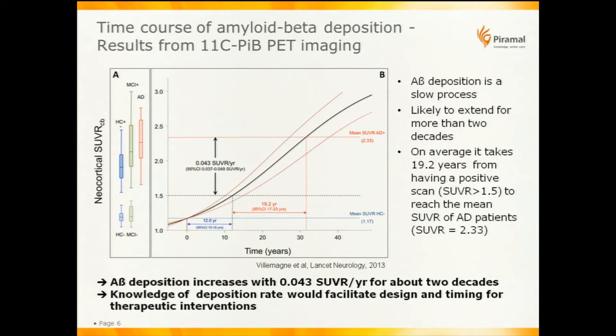One of the things you can see here is data from Chris Rowe in Australia. This is quantitative uptake, SUVR data, so it's the mean quantitative uptake of a PET scan of a patient with Alzheimer's disease compared to a healthy patient. The time of plaque deposition is between 19 years where it's abnormal and almost 30 years before it's above the normal mean value for SUVR. So you can see that this is a very long chronic disease.